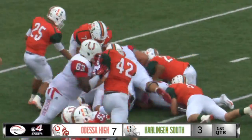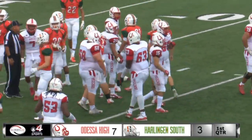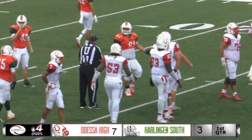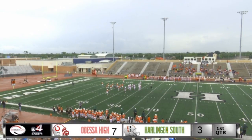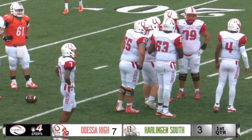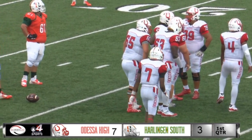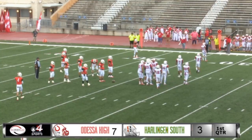Now it's a handoff up the middle. Ball carrier number 26, and that's Latta up the middle. He'll gain about 3 yards. On the stop, number 5, Alexander. 3rd down and 9. They made a couple moves, but the right side of the line just looked dominated from Harlingen South at the beginning as they pushed back. He tried to make a couple moves to get out of it. Couldn't make anything work. I'd say he gained maybe 3 or 4 yards with his footwork. 3rd down and 9 coming up.